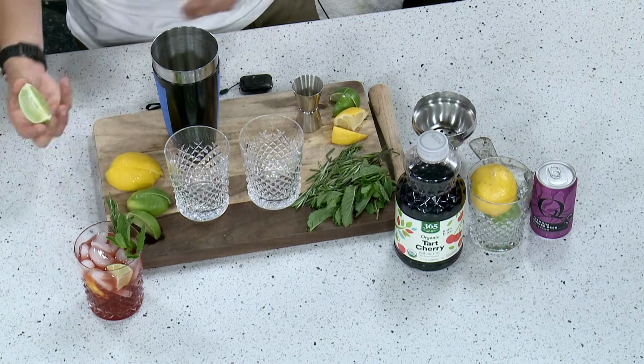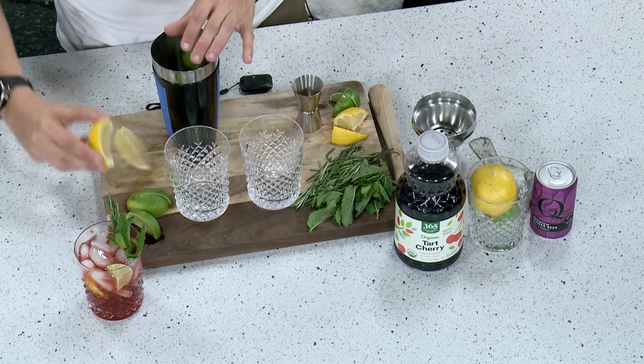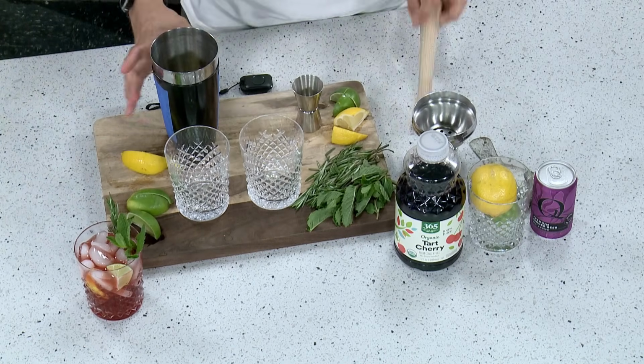So I just wanted to come up with a quick little mocktail including tart cherry. And so I call this the Lights Out Cherry Spritz. And it's real easy to make. All you're going to do is take some lemon and lime, throw it in there, and we quickly muddle that up.